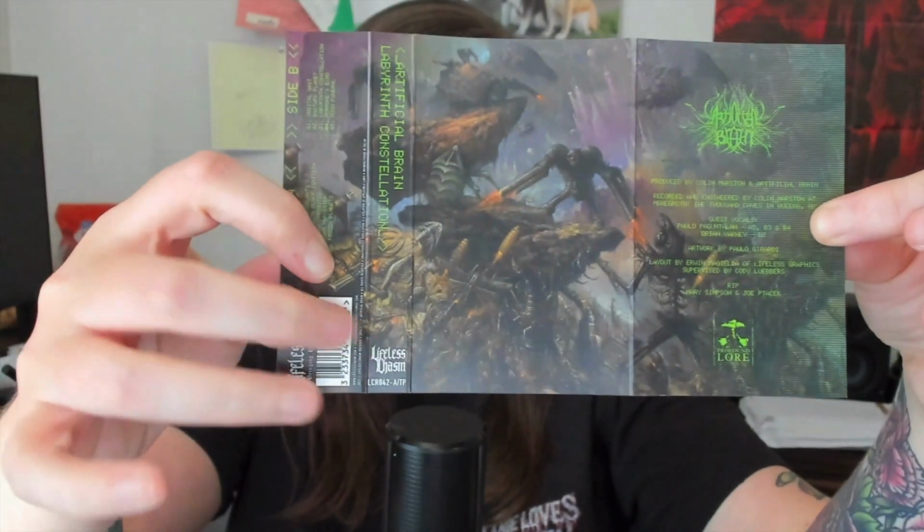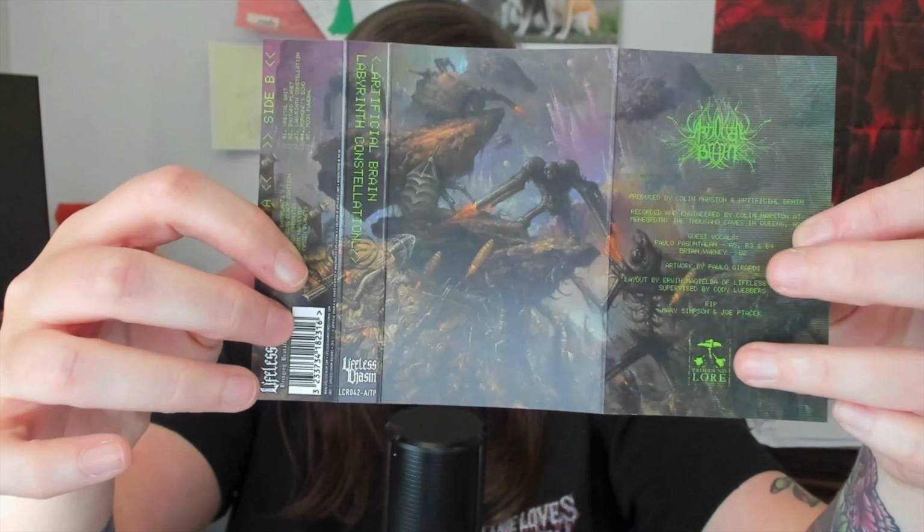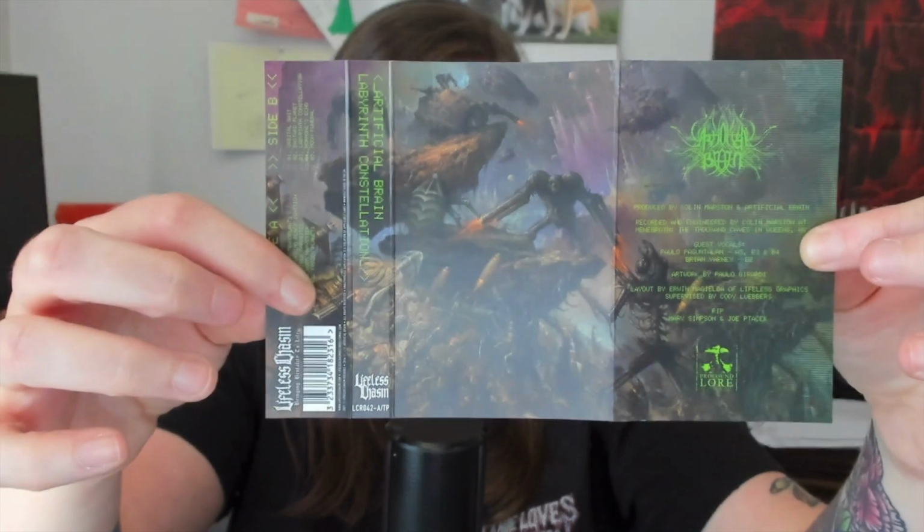Really good stuff. And this is their first full-length, Labyrinth Constellations. It's got a really cool sci-fi album cover right there. I actually really like this album cover. I think it looks awesome. I think maybe the vinyl might have been put out on Profound Lore, and then Lifeless Chasm picked up the tapes. I probably might have said that wrong. I don't know, but there's the lyrics on the other side.